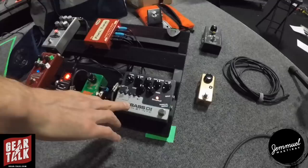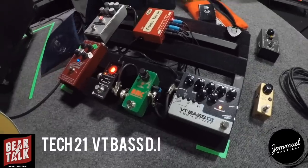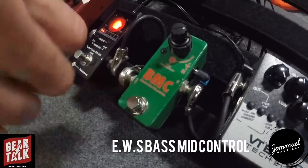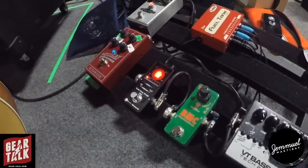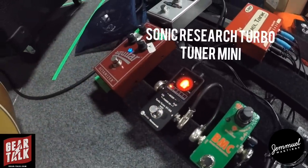This is like, I don't leave home without it. The VT, I love it. Sans Amp, made by Tech 21. Just got this. It's a bass mid control, so I like to use it just to bump up an upper midrange frequency on the Lakland. I've only been using that a couple days, but that's why I bought it, and I really dig it so far. Just a Sonic Research tuner, great tuner.